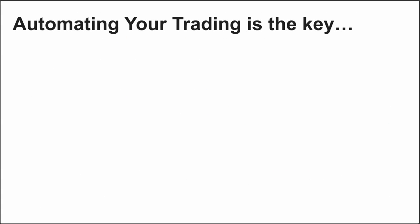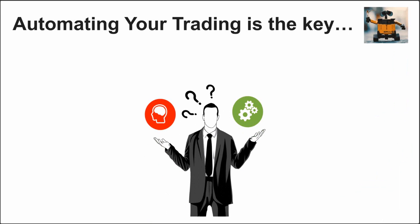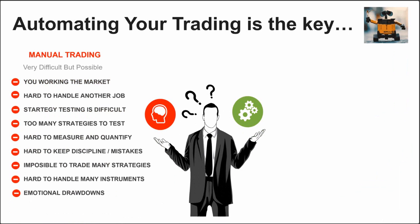That's just the first step. You've got to automate your trading. Here's Wally over there. You just got to do it, because manual trading is just very, very difficult. It's possible. I know quite a few guys who are doing very well, but it's very, very difficult. You are working the market, grinding yourself there. If you have a job, like I have a job, usually it's not possible. You've got to be a full-time trader to actually make money there.